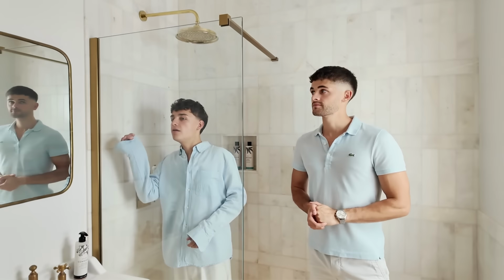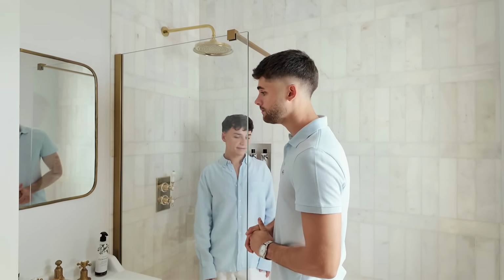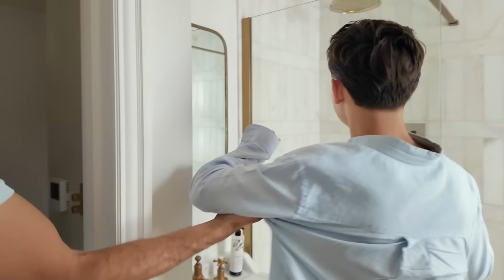Oh no, what happened? Who turned the water on here? I guess it's not as clean as we initially thought. Let's go into the guest bedroom. What is that? Come on. Ow, sorry.